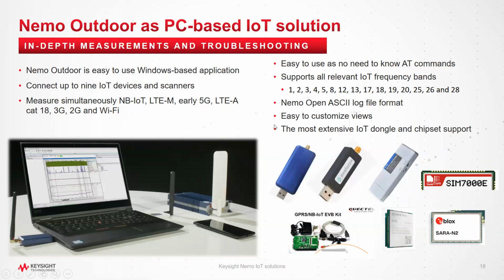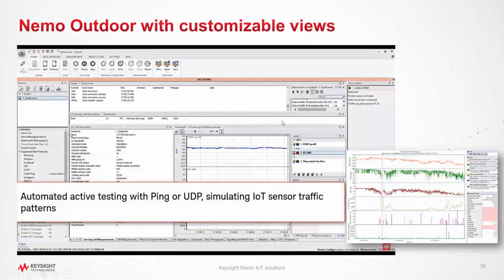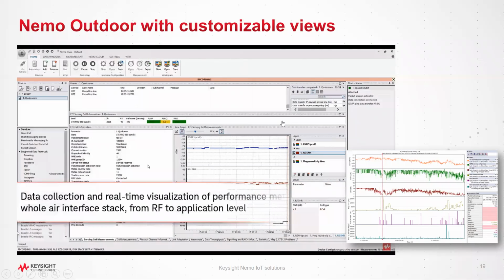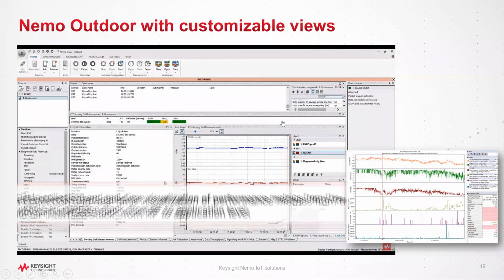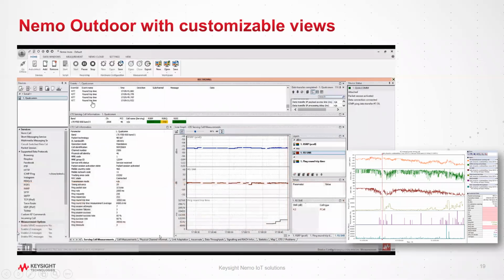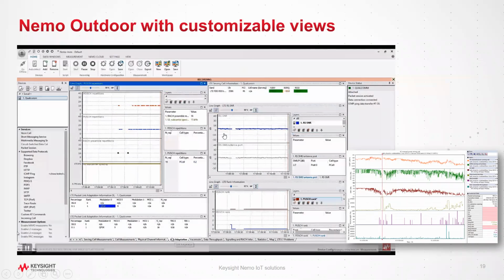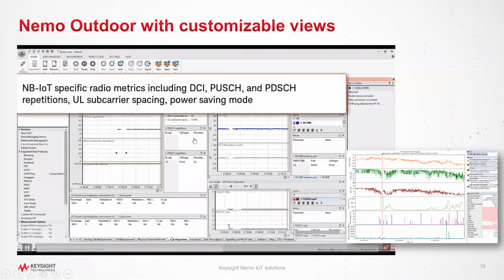Let's get to the next slide here. All right, so here are some views from the outdoor solution. What you're looking at is some active testing where we are actually running pings, and we are also doing some downloads. So in this case, you can see a live demo. The round trip time is captured. You would also see all your RSRP, RSRQ, and RSSI. Along with that, my SINR is also captured. So all of this is being done in real time, and you can have up to 8 devices connected.